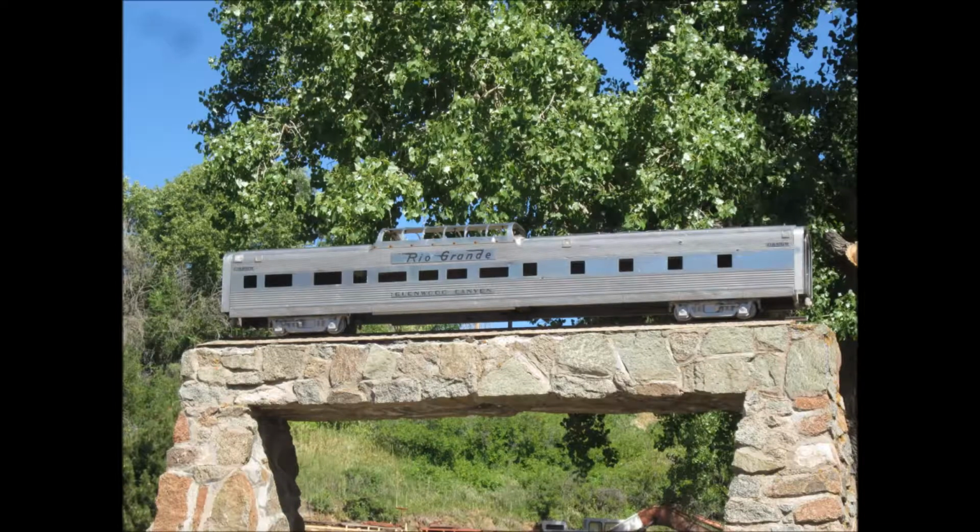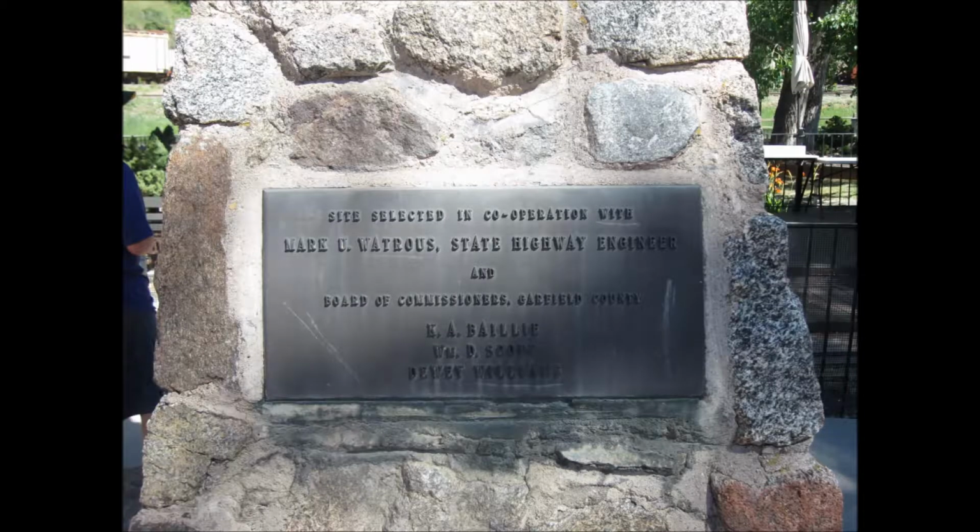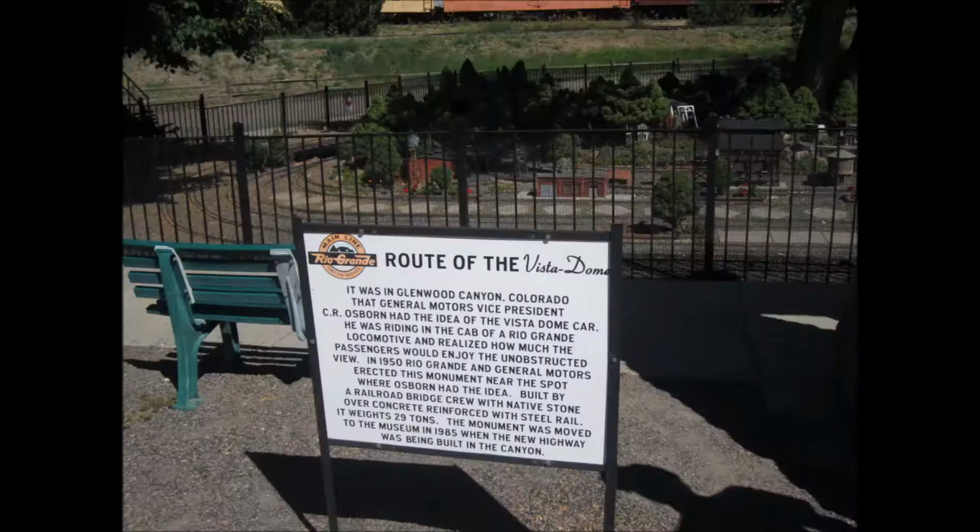This is a monument for the dome car which used to sit in Glenwood Canyon and has a 5-foot model of a dome car on top of it. This monument was dedicated September 14th, 1950 and was moved to the museum in 1985 to make room for a highway in the canyon. And for a little while, the dome car model was removed from the monument and was placed inside the museum building.